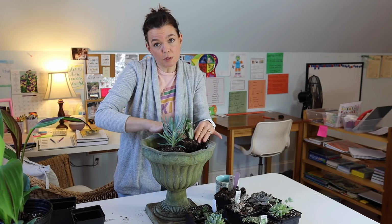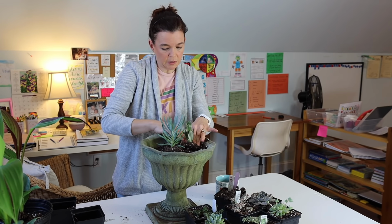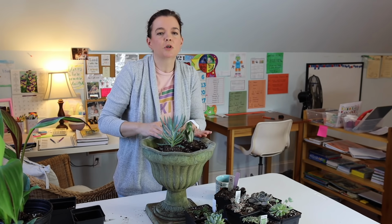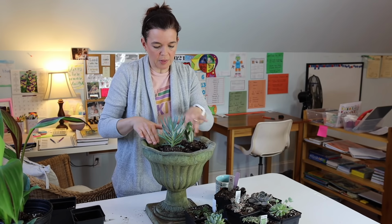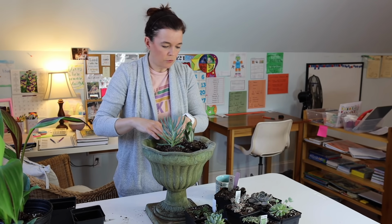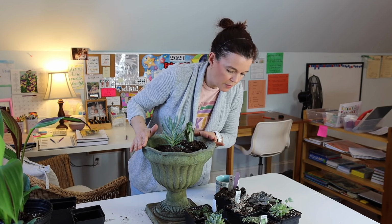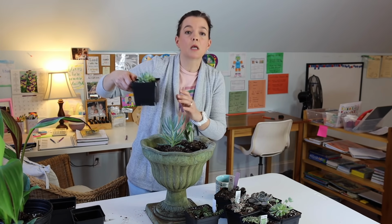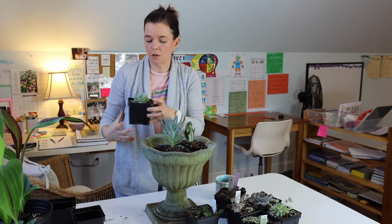I know all these plants are going to outgrow this little scalloped urn, because this little scalloped urn is, as far as planters go, relatively small, but that's okay. We're just going for the immediate look. So I've got those in. Then this one did not come with a tag. I have the name again. We'll stick it all on there.